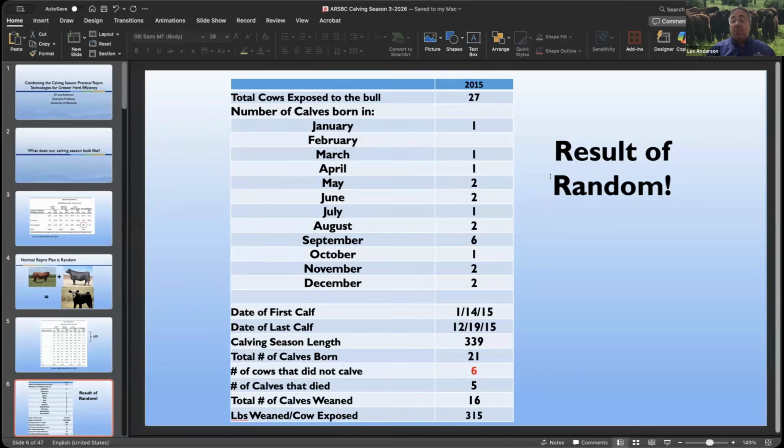And this is a result of what I saw about 60% of the time when I went on these farms. These cattle producers' cows calved over about a 365-day window. And in this situation, he had 27 cows. Six of them, for some reason, didn't calve. They calved in nearly every month of the year. Five of the calves died. He weaned 16 total calves. His pounds of calf marketed, I have weaned down here, but he didn't weigh them at weaning, but his pounds of calf marketed per cow exposed was only 315 pounds. And so really this is the result. This is what we see when we just let things occur at random.